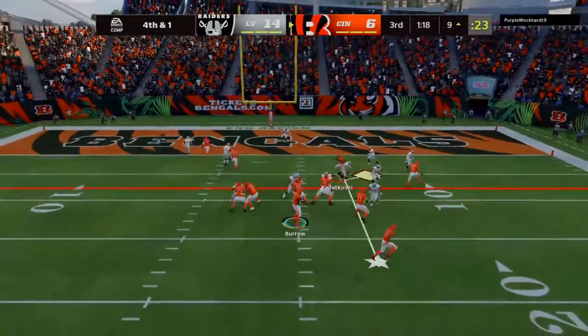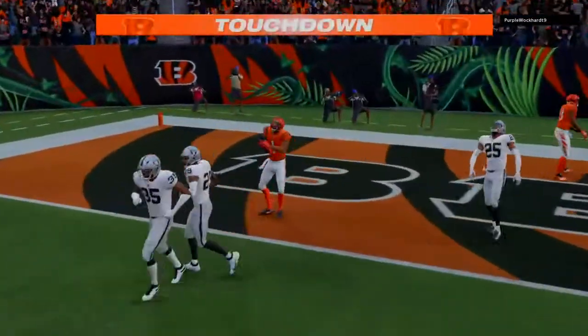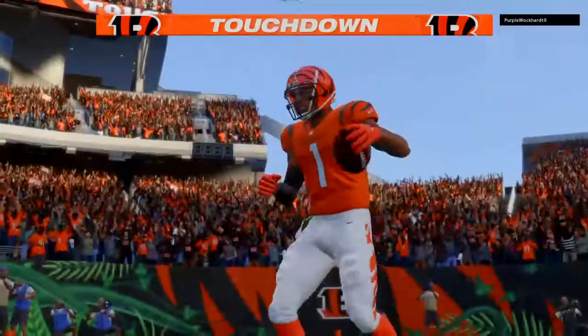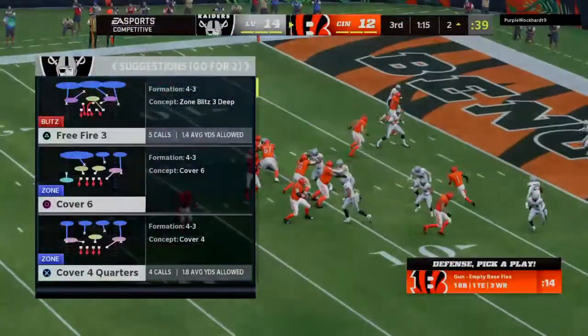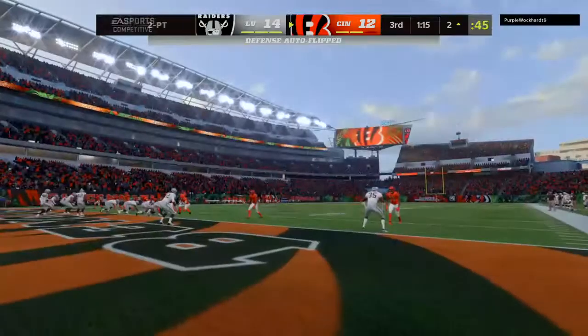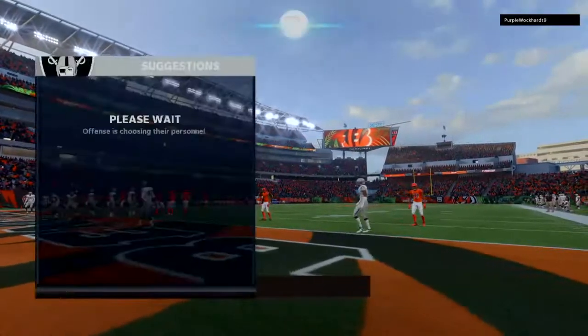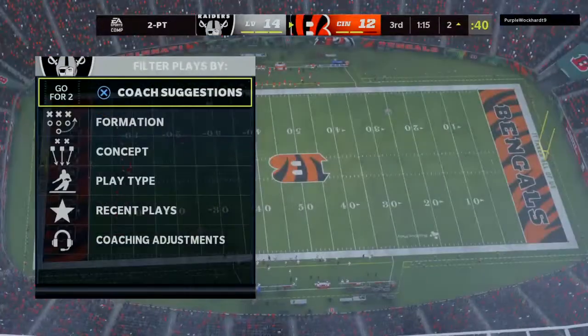He's going to go for it on fourth down. Got a man. It's Chase. He completes it. Touchdown. Ja'Marr Chase on the touchdown throw from Joe Burrow. And the Bengals are a 2-point conversion away from tying this football game. Now the offense going to use the first of their timeouts. That'll leave them with 2 remaining. We'll be back after this.